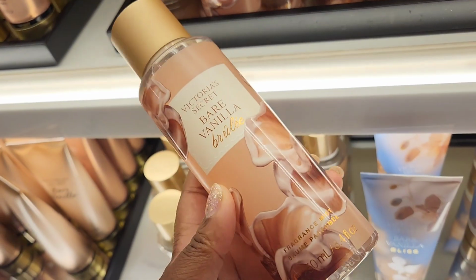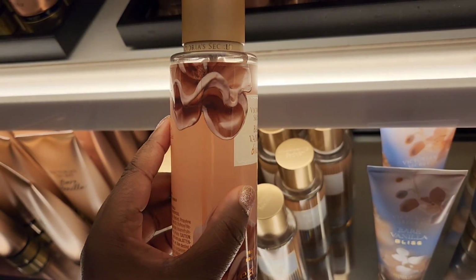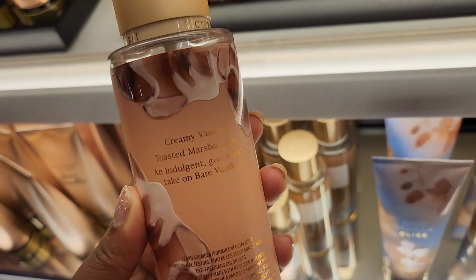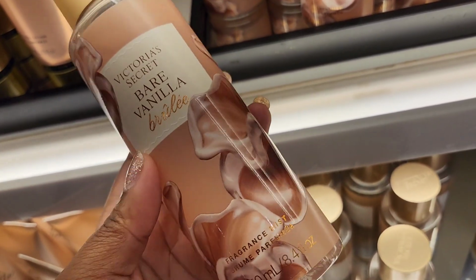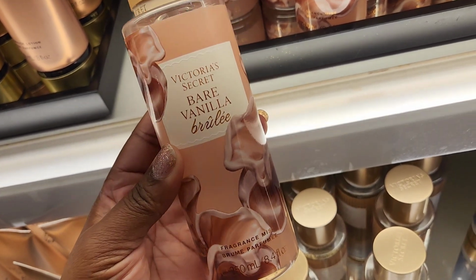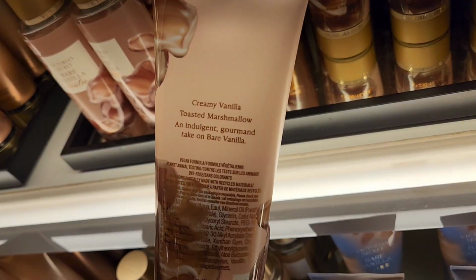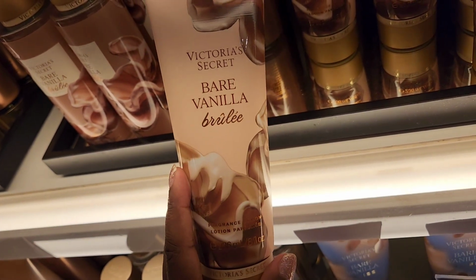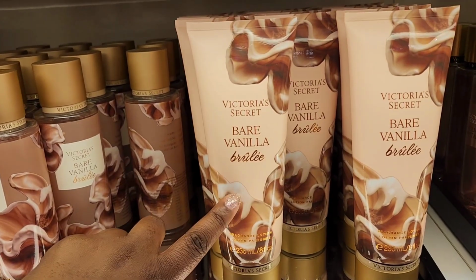My favorite out of the collection is definitely Bare Vanilla Brulee. Now, I had a feeling what this was going to smell like, but let's go over the notes. It has notes of creamy vanilla and toasted marshmallow. Now, this does smell like Bare Vanilla, like the OG, but like I said, the consistency throughout this collection is that it's lighter than the OG, but like a sweet and creamier version. Now, the lotion to this is different. You can actually smell more of the marshmallow. I wish they were able to capture that within the mist.